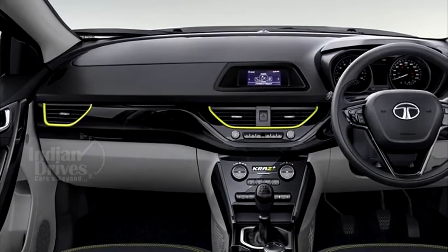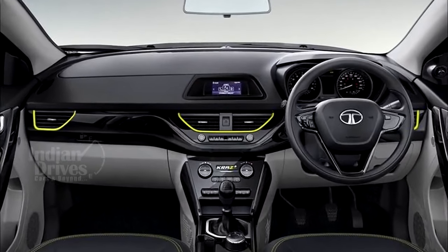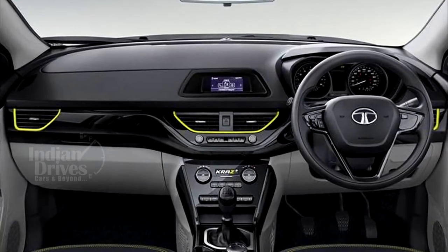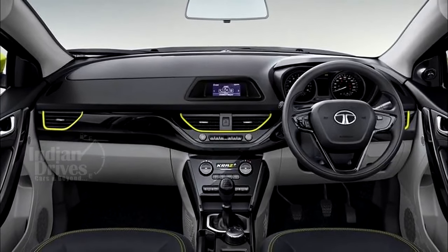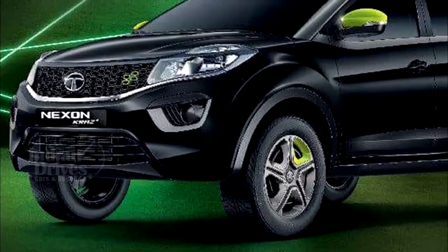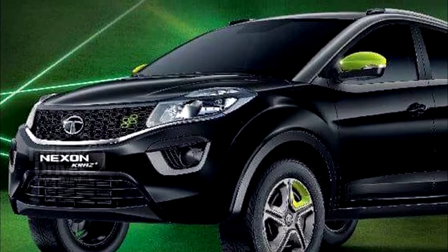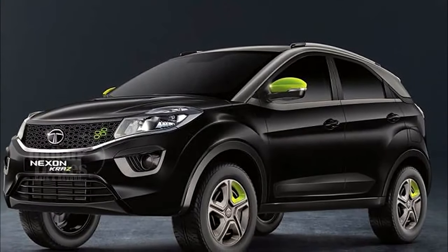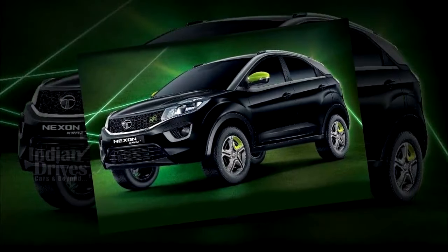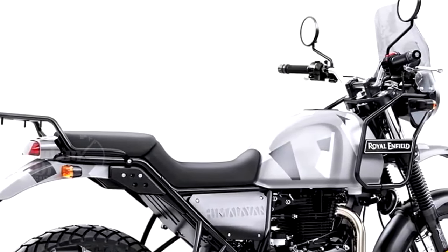Additional features of the cars include a 4-speaker infotainment system by Harman with Bluetooth compatibility, steering-mounted audio controls, electrically adjustable wing mirrors, and reverse parking sensors. The Cross Plus gets roof rails, power folding wing mirrors, a cooled and illuminated glove box, and an automatic climate control system with rear AC vents. No mechanical changes have been made to the cars.